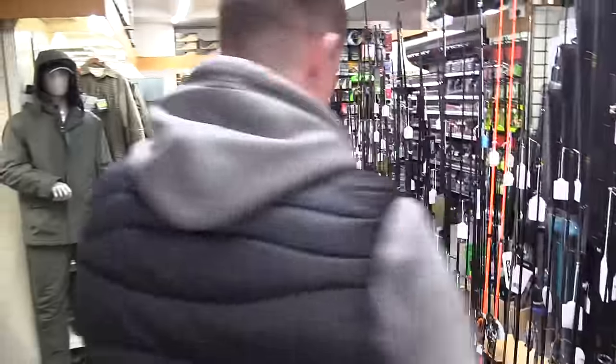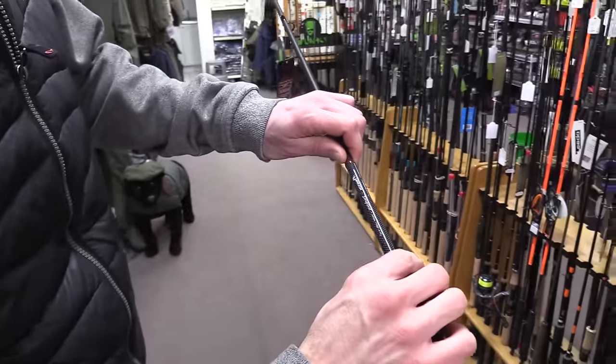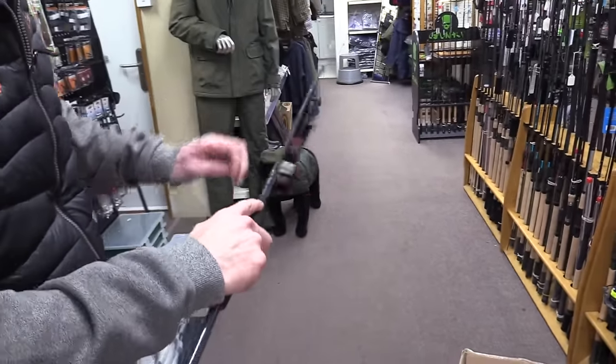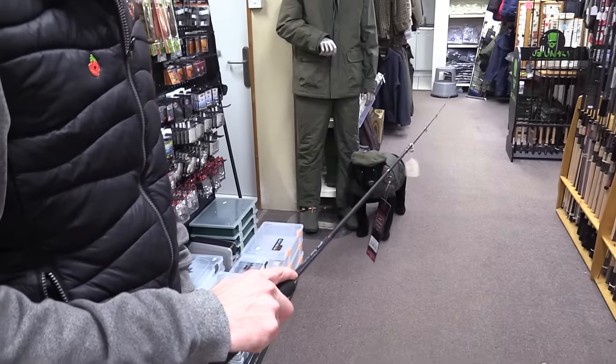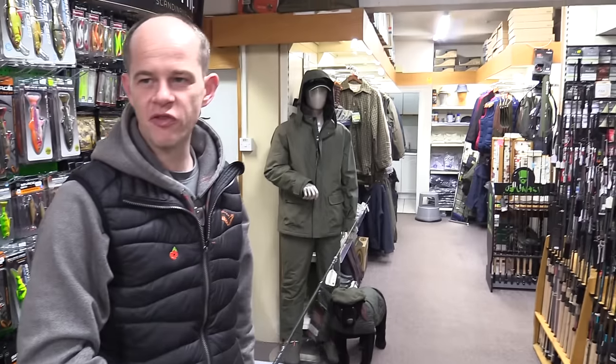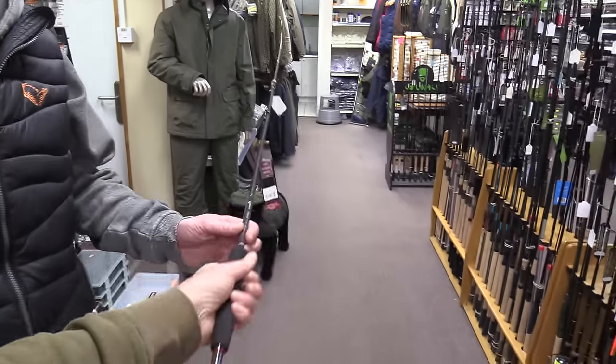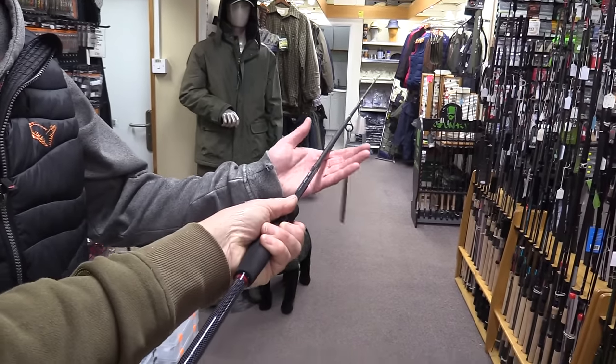I think your eyes might be better than mine, Graeme. No chance. 4 to 17 grams. That's probably slightly heavier on the drop shot inside. Are they all going to be carbon? All carbon. Cheaper stuff, sometimes you get an odd fiberglass or a composite, but the majority of rods are carbon fiber. And how light is that? Very light. Oh my God, it's lovely. And I'll show you a lighter one, Graeme.